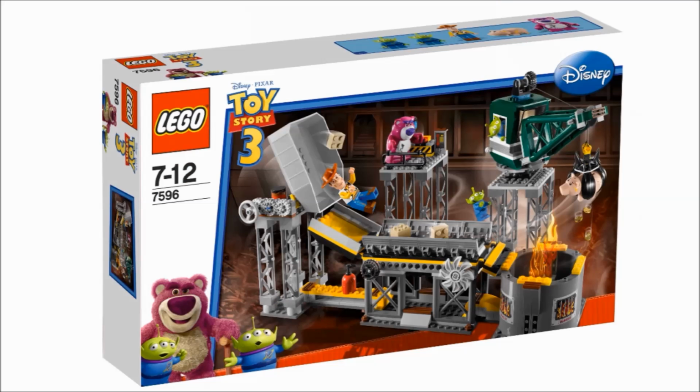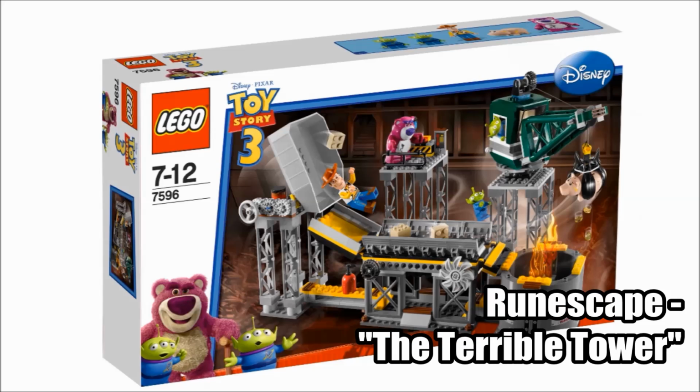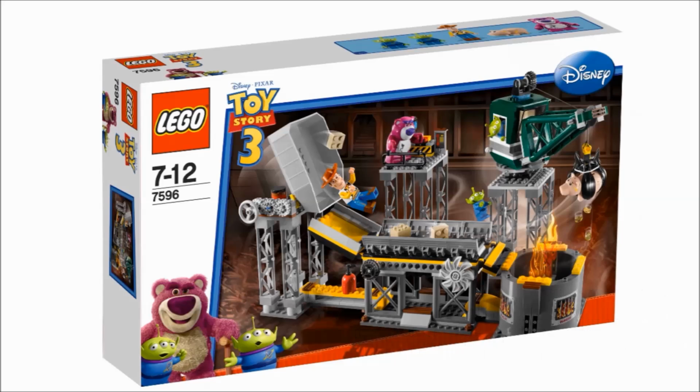My third favorite LEGO set of all time is the LEGO Toy Story 3 Trash Compactor Escape from 2010. This is one that I love because of the experience I had with it. You see, I was waiting for Toy Story 3 my whole life. My childhood was centered around Toy Story. And then it finally came along that they were actually making a Toy Story 3.